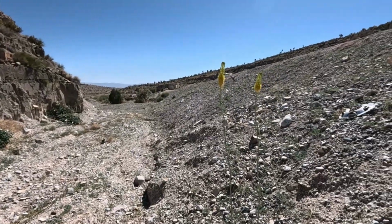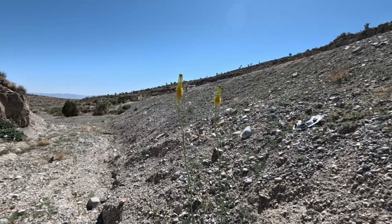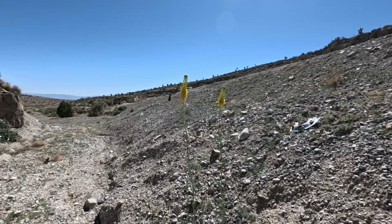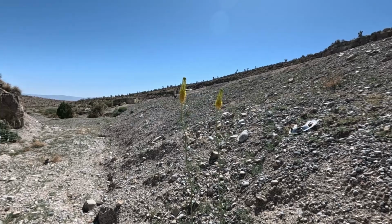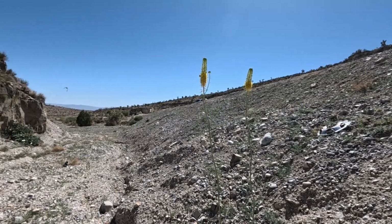Okay, so I got a hummingbird here on these cool plants. There's a lot of plants blooming right now. This hummingbird is fearless. Yeah, look at you. I'm trying to get it into the sky. Oh, there you go. Bye.